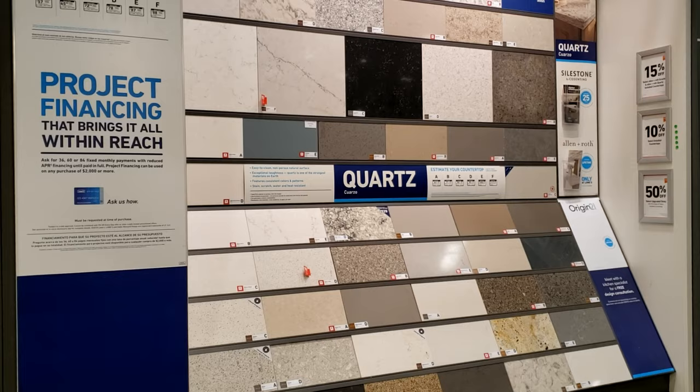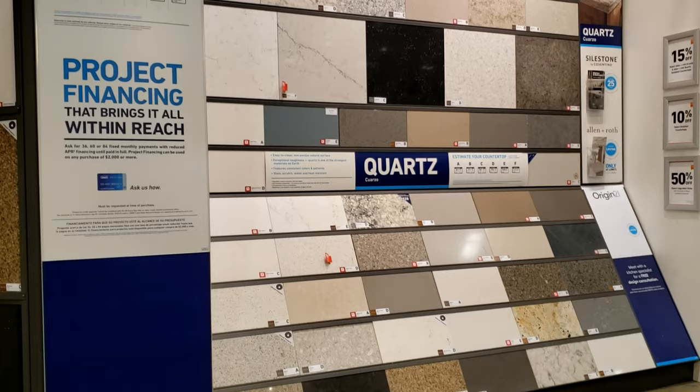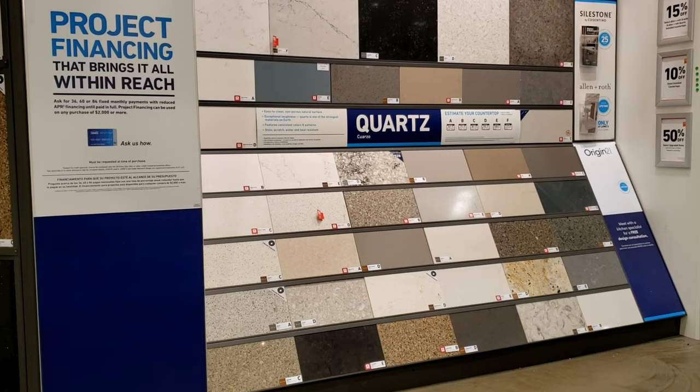I'm looking at some quartz countertops. Have to sort of decide what kind of color I want to get. This is the hard part. Really picking which one is so difficult.